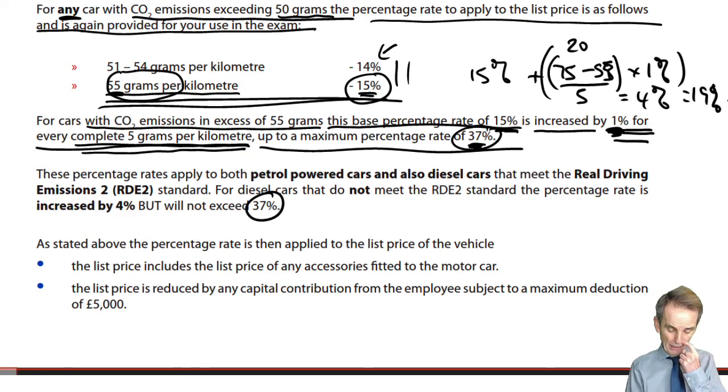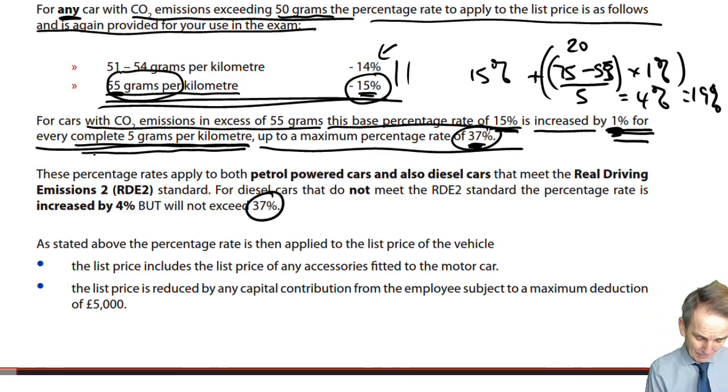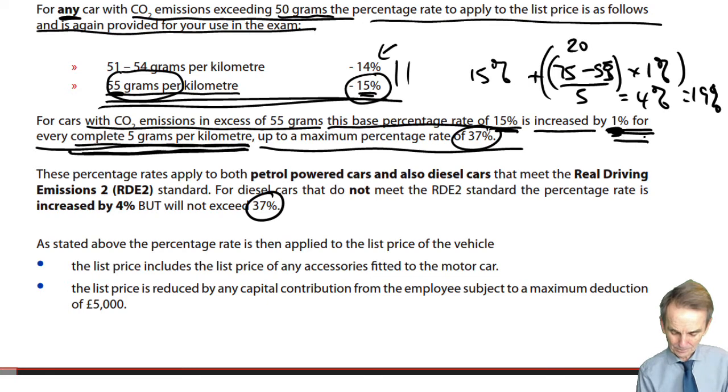So to repeat, although this information about the 1% increase will be made available to you, it doesn't tell you the basis of it. That being for every complete 5 grams per kilometre up to a maximum of 37, you get the 1% increase.